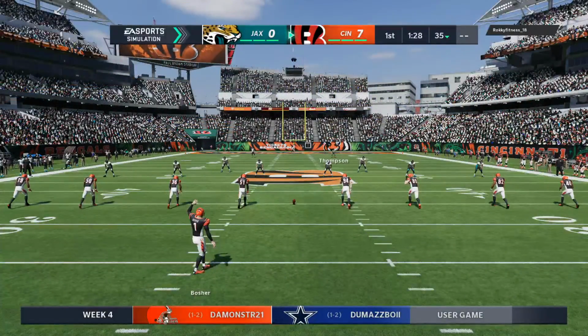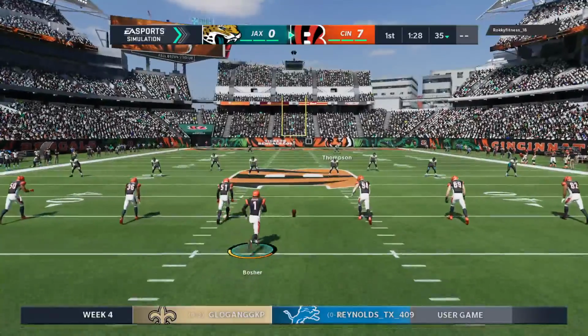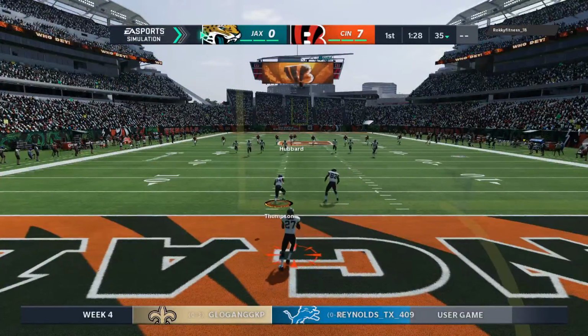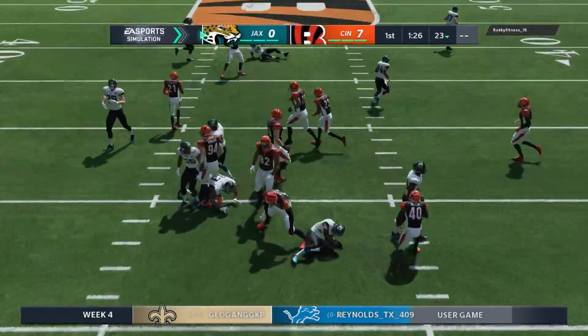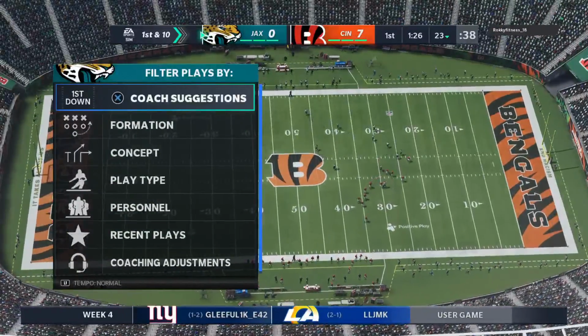Matt Bosher is set to kick off. Now after the touchdown, it's Bosher to kick it away. And this carries into the end zone. And ultimately cannot get this out to the 25-yard line as he's dropped at the 23. 23-yard line.